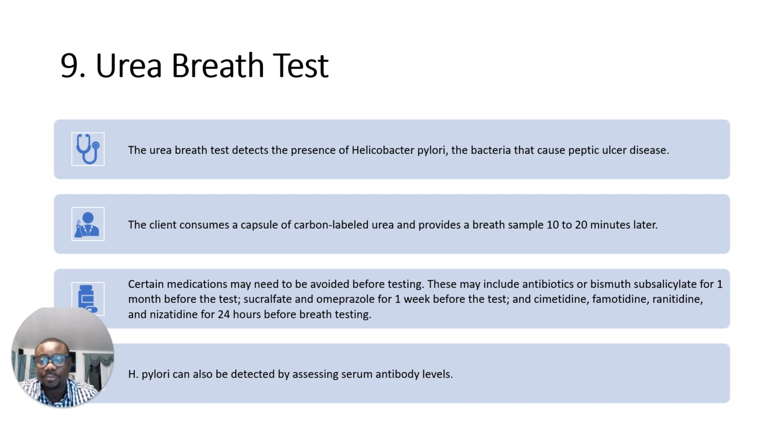Then we have the urea breath test. The urea breath test is done mainly for Helicobacter pylori, the H. pylori bacteria, which causes peptic ulcer disease. The patient will drink, like they did in the barium swallow, what we call a carbon-labeled urea solution. Ten to 20 minutes later, they check the breath test to see whether the patient is having any reaction to what was ingested.